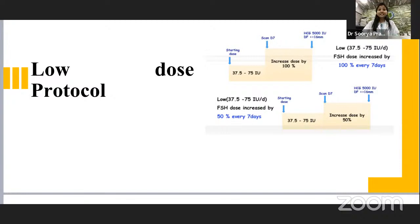Okay, so the clinical tip in this scenario is adding the letrozole. Definitely that yields a good change and a good clinical outcome. This I want to convey. And one more thing I want to convey is the patient with endometriosis. Previously you could have seen a lot of patients with endometriosis.